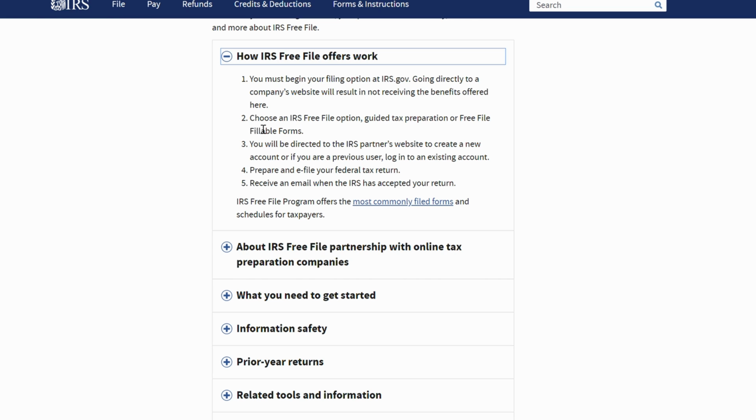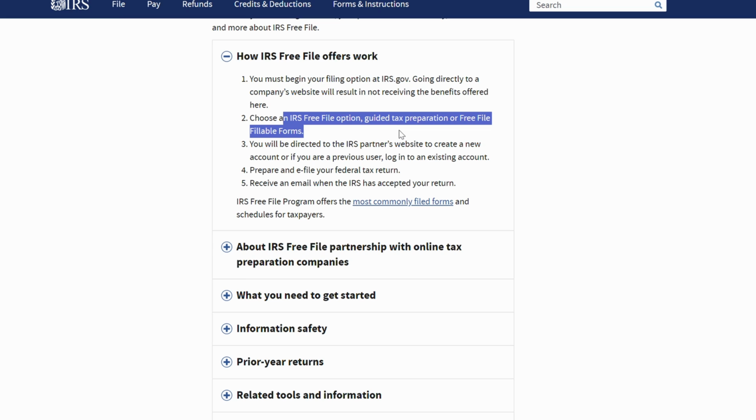So we already did this. We chose the IRS Free File option, guided tax preparation, or the Free File Fillable Forms, which we just saw up above. And then you'll be directed to the IRS Partners website to create a new account, or if you are a previous user, log into an existing account at that time.